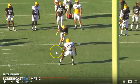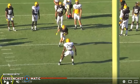All right, so again, we're playing off. We can stare at the receiver, eyes glued to him. Make sure we're not looking at his head or his shoulder pads. Make sure we're looking at his waist. We want to get to the outside shade.